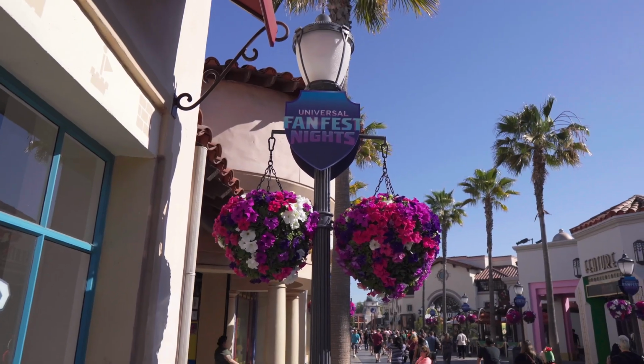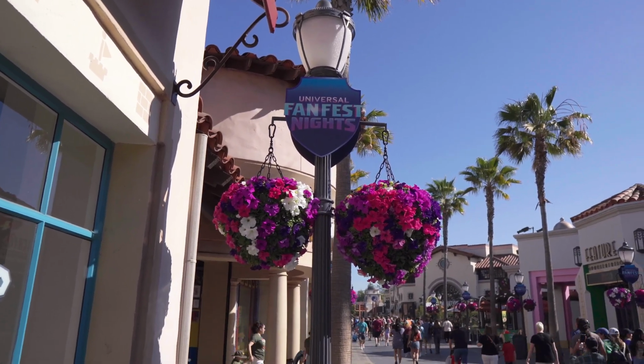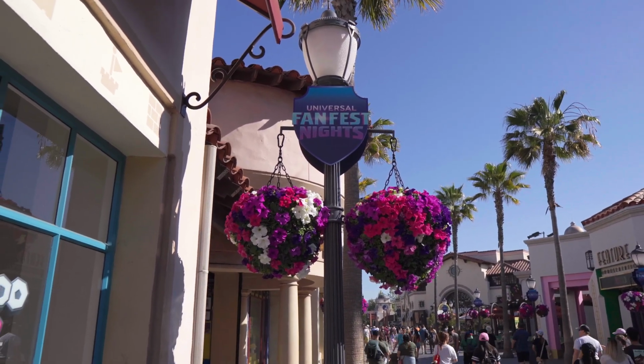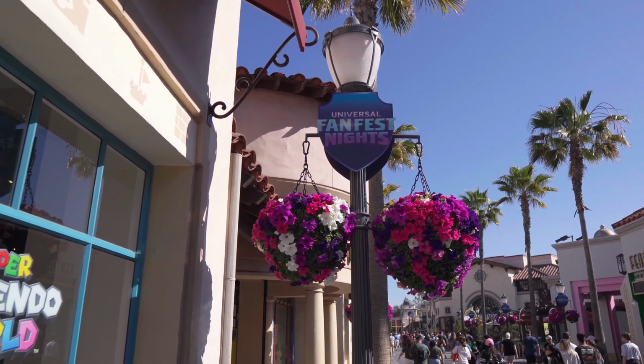We've made it in the park, and check out all the decorations already for Universal Fan Fest Nights, which kicks off on April 25th. We are so excited to visit Fan Fest Nights. It is going to be a blast.